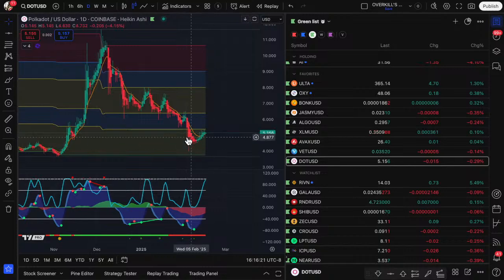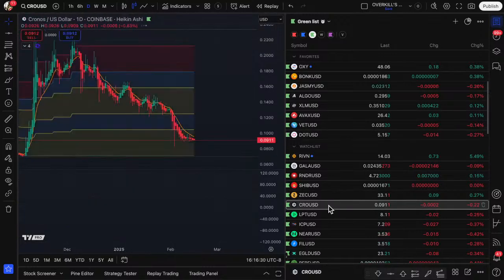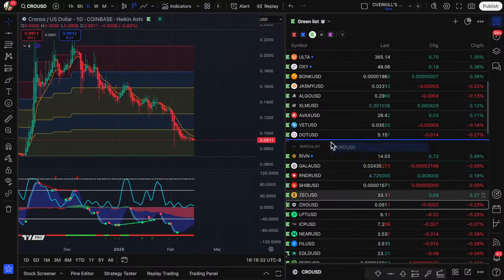And I like DOT at these levels. I think it's a very, very solid project. I just use my stop loss at 4 bucks on this. I just look to buy more if it goes down to 4, though. That one's looking good. CRO is another one that's just been absolutely annihilated here.